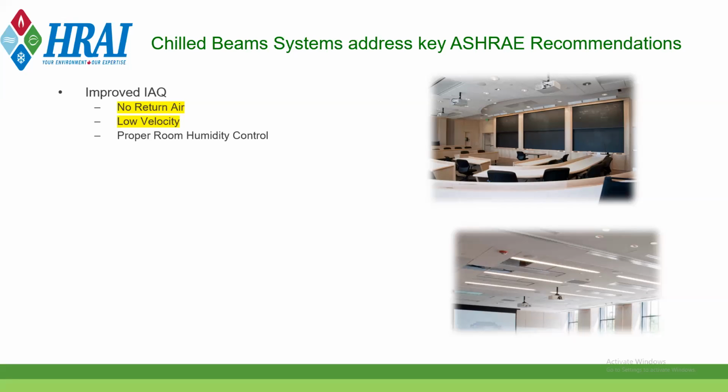To improve indoor air quality, the very first thing we can do is eliminate return air. If there is no return air, that means all air introduced to the building is via a dedicated outdoor air system in this particular site. I'll cover that in more detail moving forward. If we can eliminate return air, we can eliminate the chance for cross contamination from one space to the next. Again, the following slides will make that a little more clear.